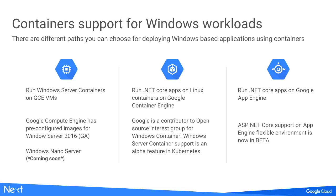Thank you, Ben. So you saw a great demonstration of how you can configure Windows infrastructure on GCE. The question I often get from customers more recently is, how do you deploy your Windows-based applications using containers? And the answer is there are many different paths that you can take on GCP.